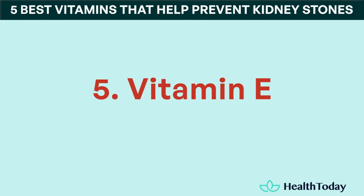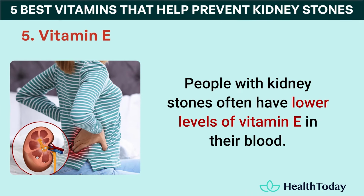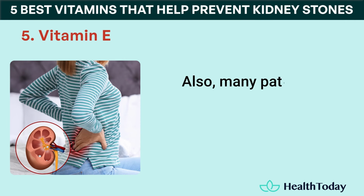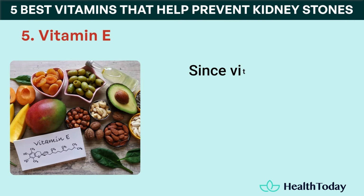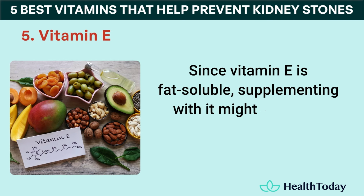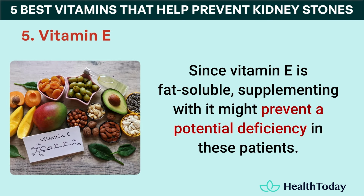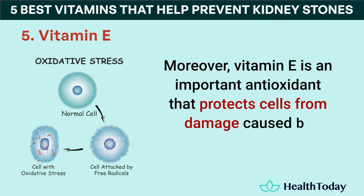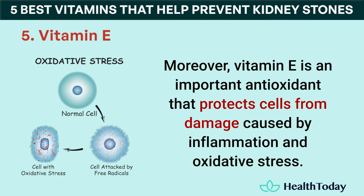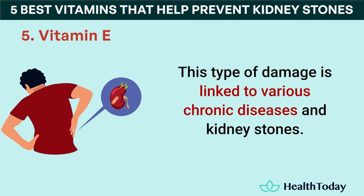5. Vitamin E. People with kidney stones often have lower levels of vitamin E in their blood. Also, many patients having stones have trouble absorbing fat. Since vitamin E is fat-soluble, supplementing with it might prevent a potential deficiency in these patients. Moreover, vitamin E is an important antioxidant that protects cells from damage caused by inflammation and oxidative stress. This type of damage is linked to various chronic diseases and kidney stones.